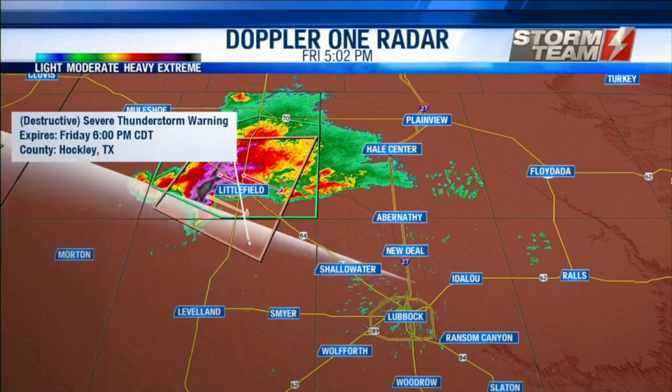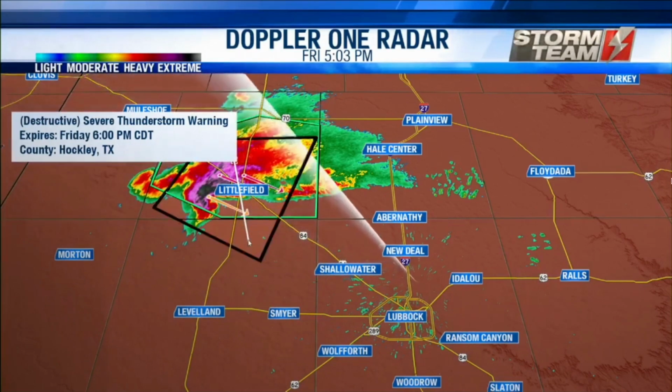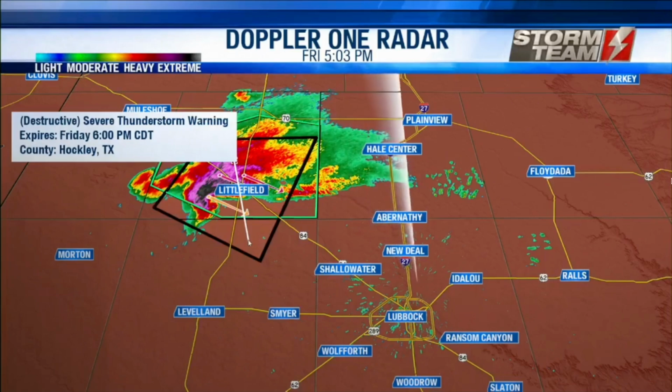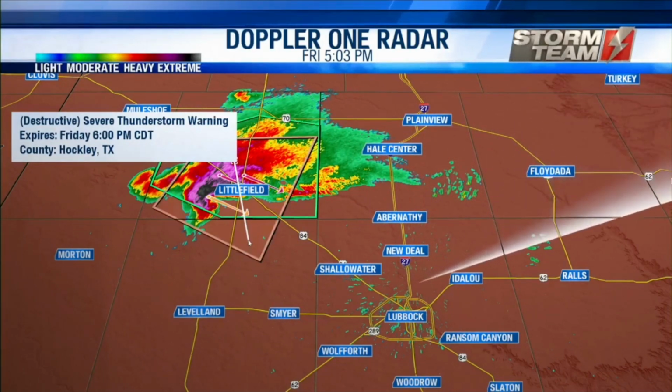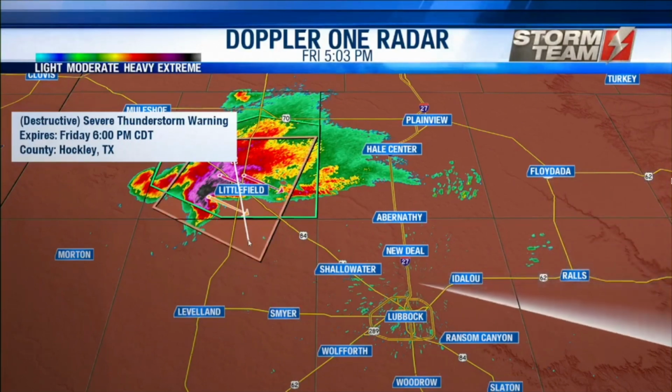This is a massive supercell thunderstorm moving toward the southeast. It's probably going to accelerate its speed. Real quick, Kyle, does it seem to be moving any faster?